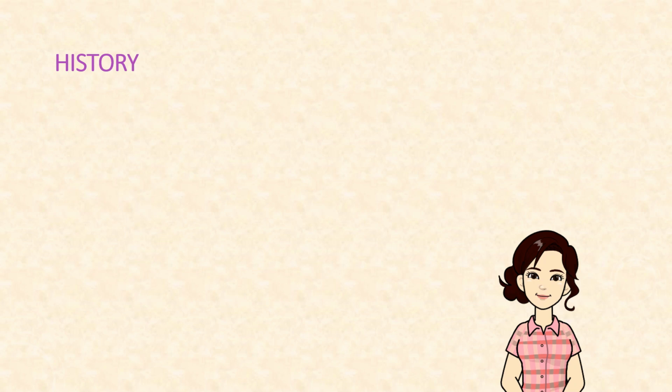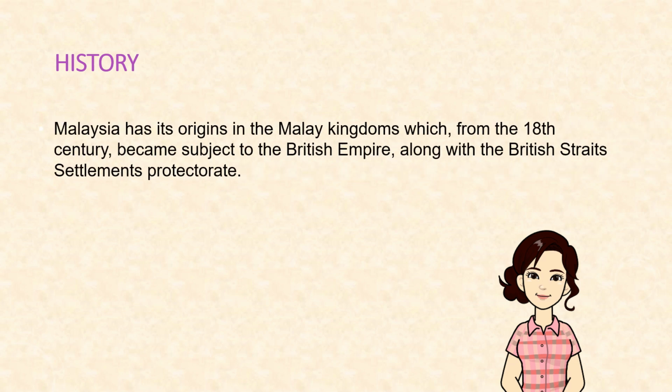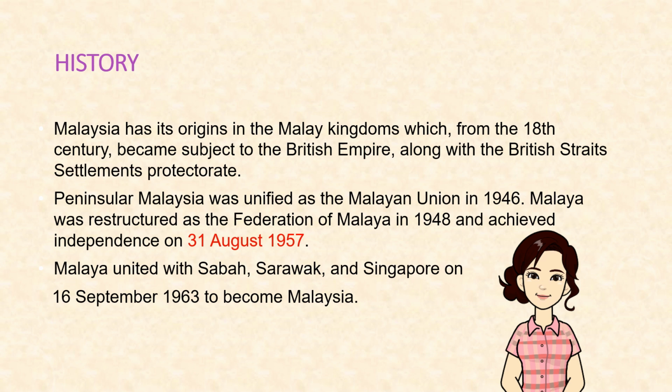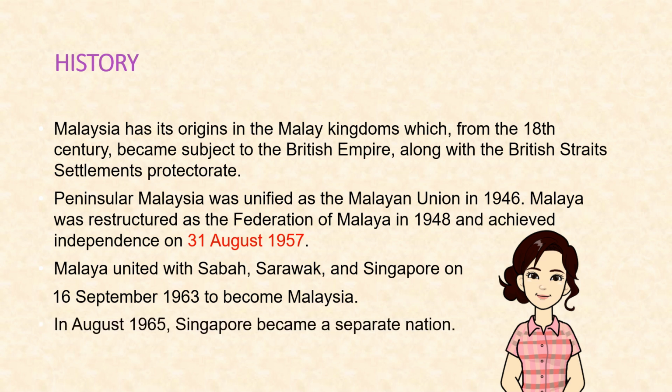Here's a little bit about the history of Malaysia. Well, Malaysia was a colony of the British Empire back in the 18th century until 1948. Peninsular Malaysia was unified as the Malayan Union in 1946. Malaya was restructured as the Federation of Malaya in 1948 and achieved independence on the 31st of August 1957. Malaya united with Sabah, Sarawak and Singapore on the 16th of September 1963 to become Malaysia. And in August 1965, Singapore became a separate nation.